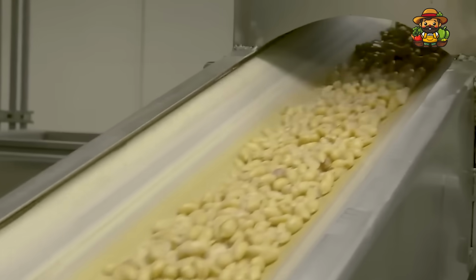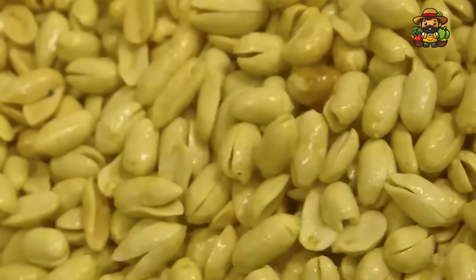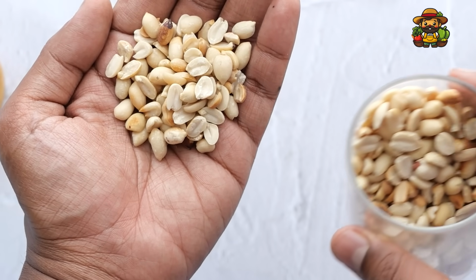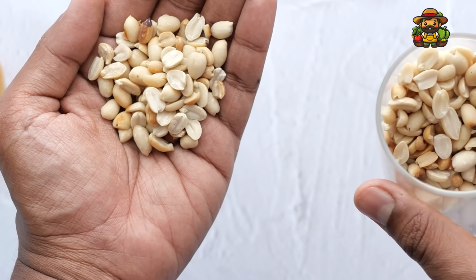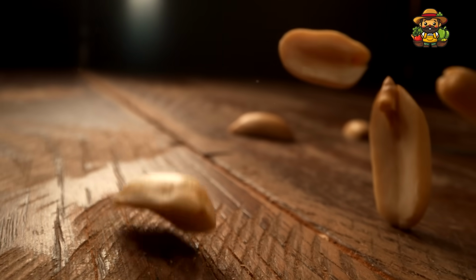Once the skins are loose, the peanuts are passed through rollers that gently rub off the skins. The blanched peanuts are then inspected again to ensure all the skins have been removed. This step is important not only for improving the texture of the peanut butter, but also for reducing any bitterness that the skins might impart.